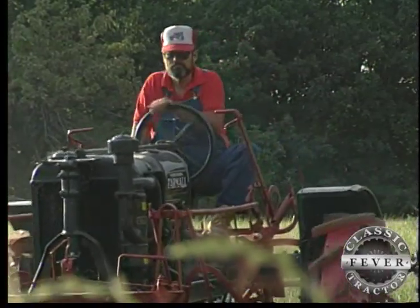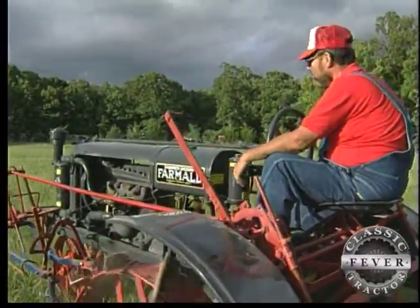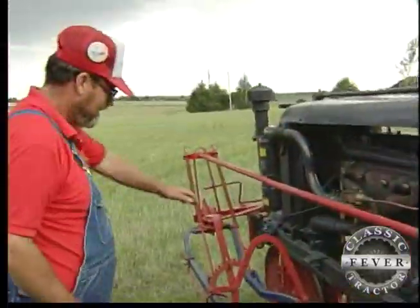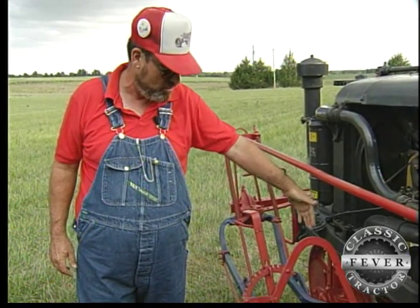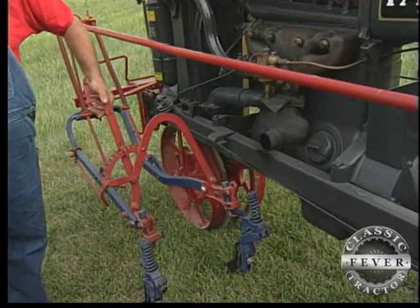1924 was the first year of production for the Farmall regular, but Bill's 1927 model is rare today, especially with the optional rear fenders and outfitted with the old 221G cultivator. It's got a lever here which you can adjust your width for your rows, for your corn or beans, whichever you're cultivating. And you can widen it or narrow it up by working the lever.